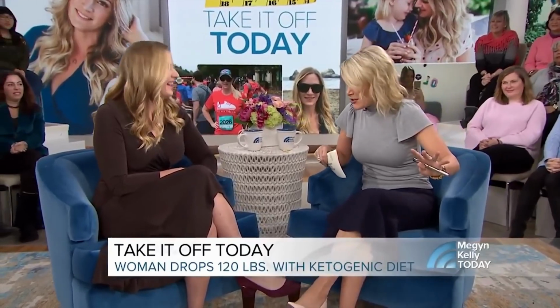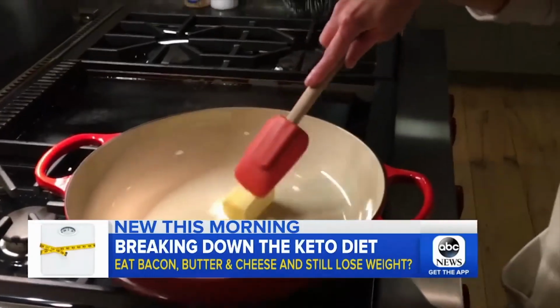What the heck is ketogenic diet? Quickly lose weight. Fats with benefits. Satiates your appetite. Ketosis. Ketosis. Butter is good. Explain yourself.